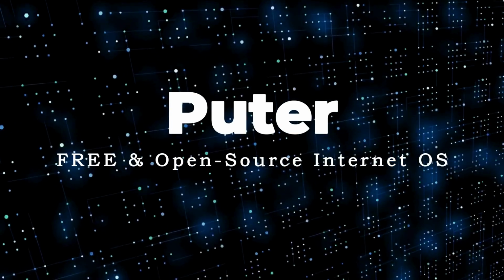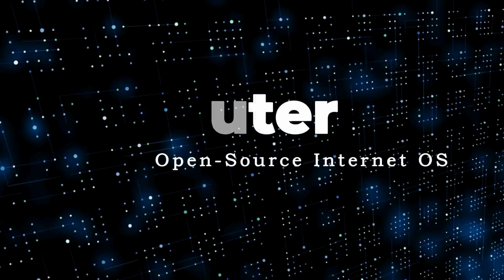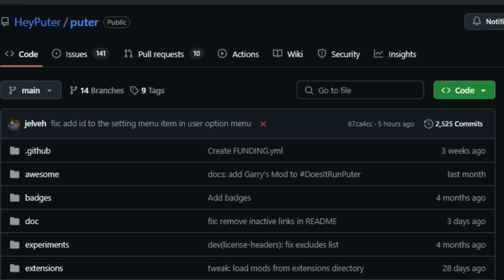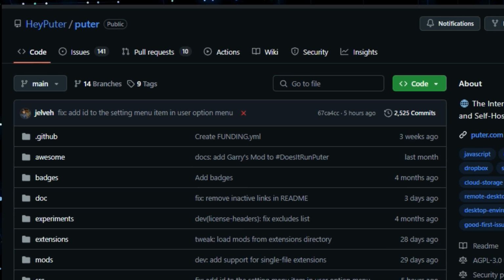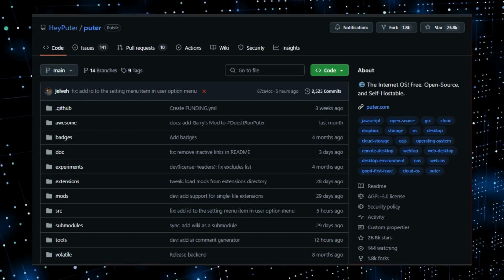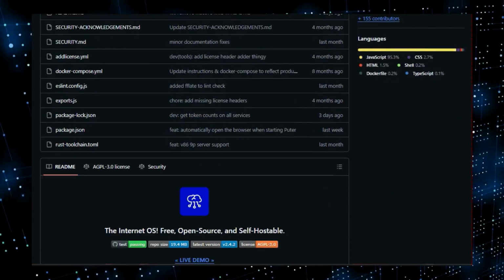Project number 1, Pewter: Free and Open Source Internet OS. Pewter is an advanced, open source project that aims to build a web OS, essentially an operating system that lives online and is accessible from any web browser. This makes it unique because it gives users the freedom to access their files, apps, and games from anywhere on any device without relying on traditional operating systems.